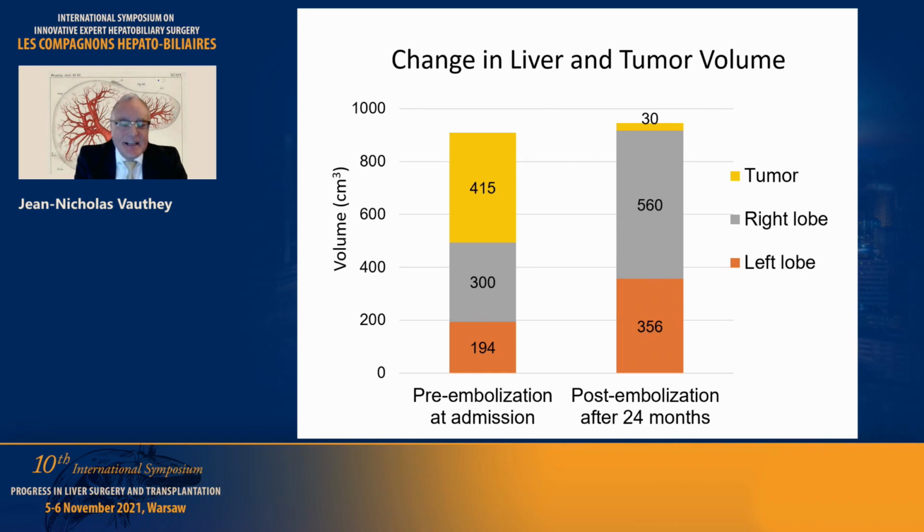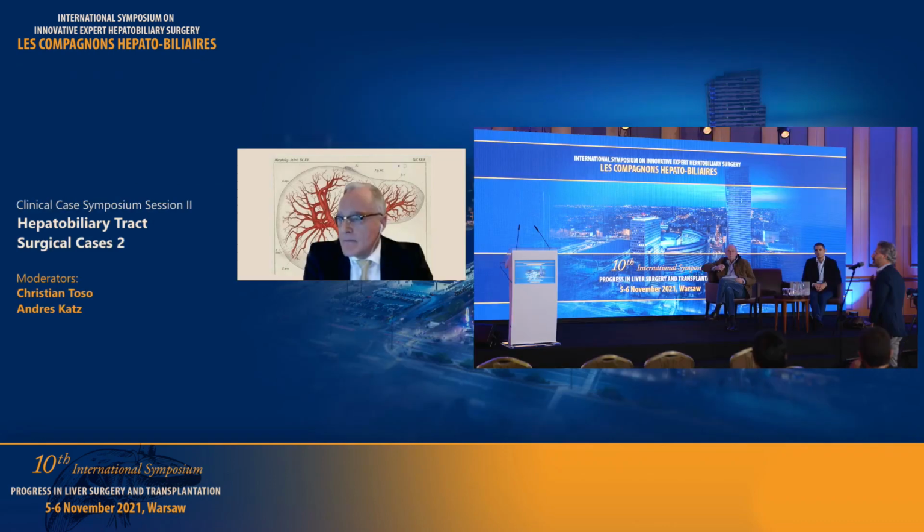I have one question concerning symptomatology. Those kinds of shunts may be correlated with hepatopulmonary syndrome. Did you analyze the pulmonary function and eventual hepatopulmonary syndrome in this case?